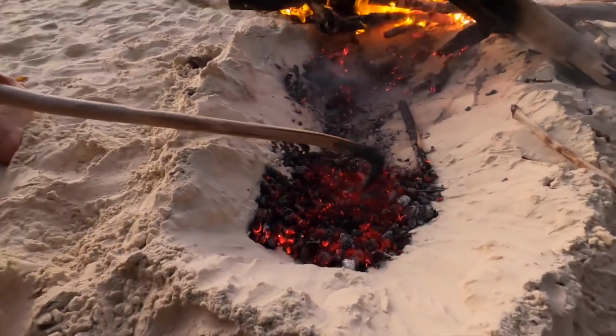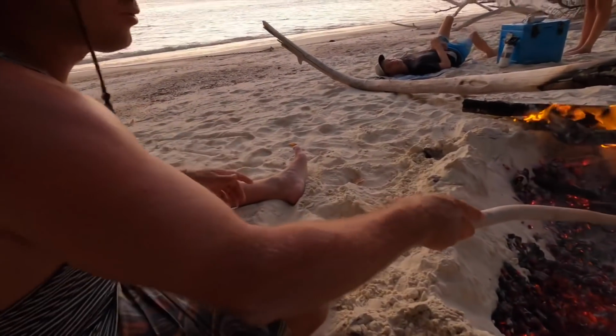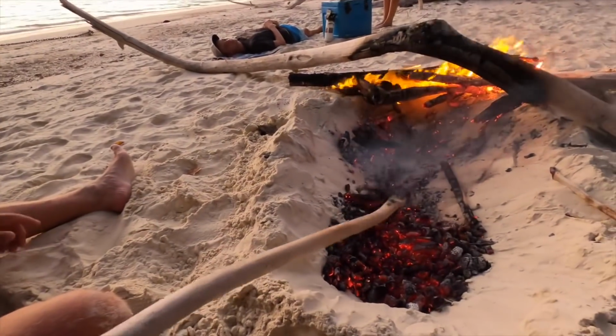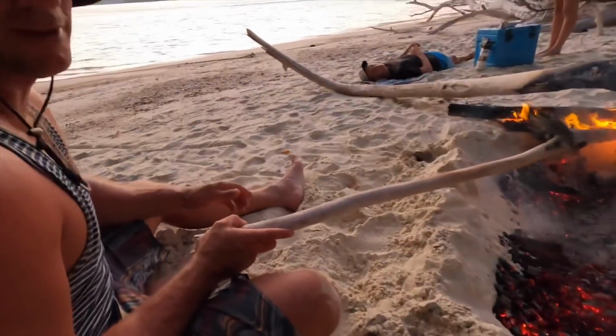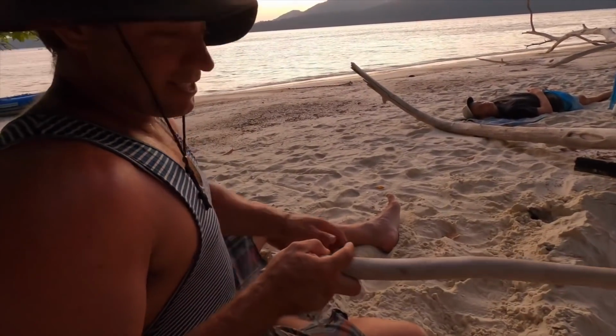All right, guys, so I've just separated the fire. We had our fire pit going. I've just pulled pretty much just the coals aside. It's not a real interesting dinner tonight. We've actually been diving with the fish and not hunting the fish. That's just spuds and a little bit of salad tonight.